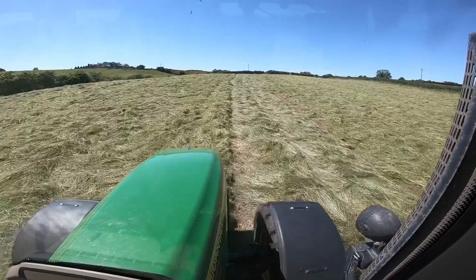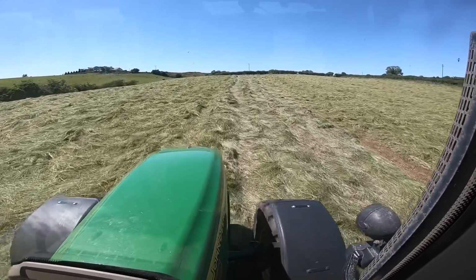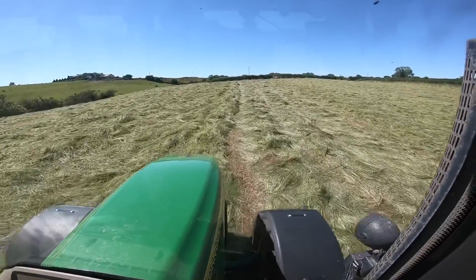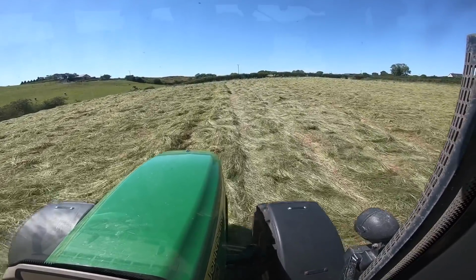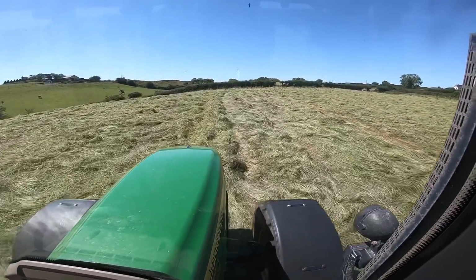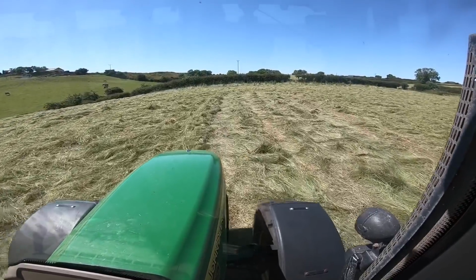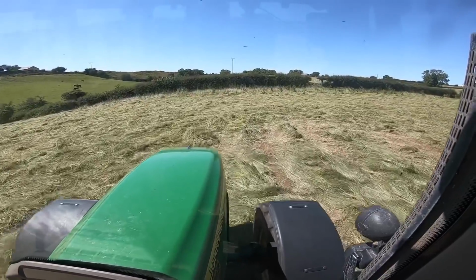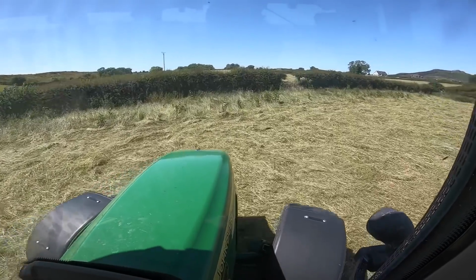Forecast is now showing a little bit of rain for Saturday, so we'll see how it goes. We're not going to panic anyway. Even if there is a little bit of rain coming Saturday-ish, it won't make that much difference. We've got dry weather showing for all the early part of next week, so we'll get it baled off then. We'll just see how it all pans out weather-wise. So we'll finish off this little bit, and then we'll head over to the other piece, and I'll set the camera up then, maybe outside.